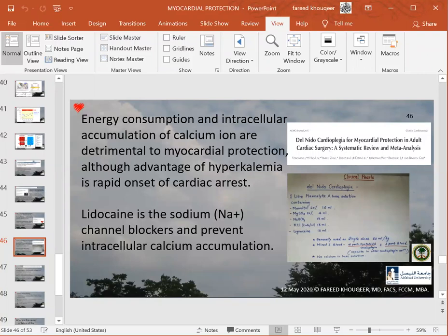And this recommendation was based on meta-analysis of thousands of patients, including many RCTs comparing blood cardioplegia with crystalloid cardioplegia. In all these RCTs, they didn't find any significant difference in mortality, postoperative MI and major outcomes, but in terms of bleeding complications and transfusion requirement, and also in some of the trials, they found benefit of blood cardioplegia and decreased low cardiac output syndrome postoperatively.